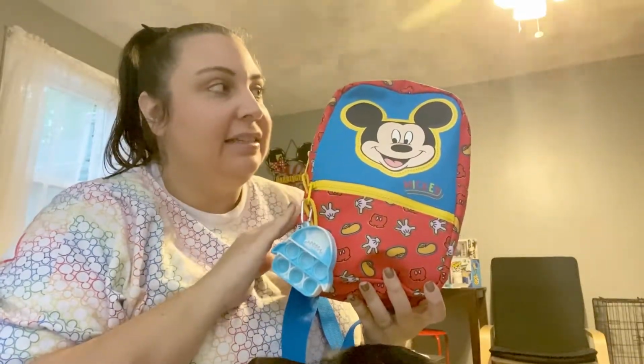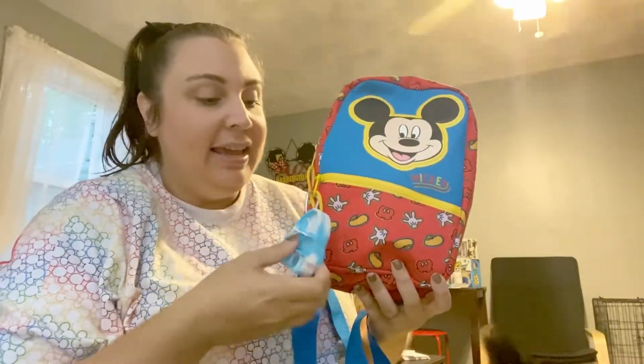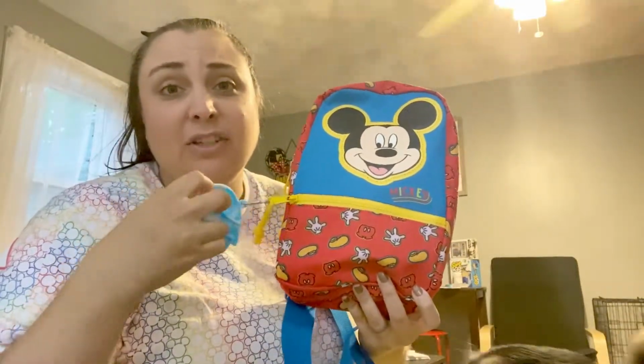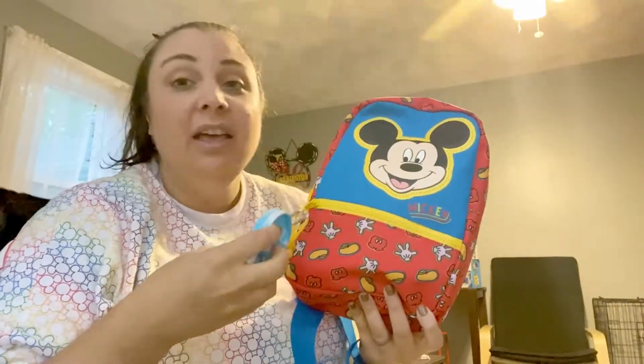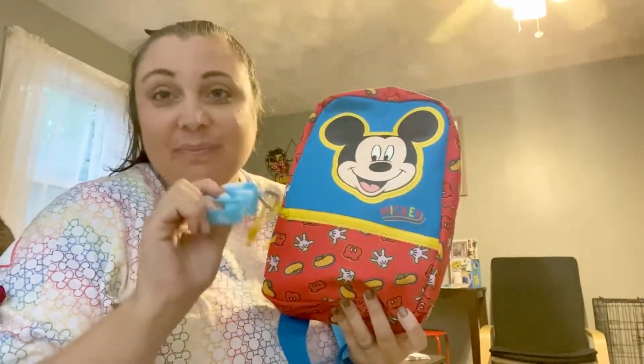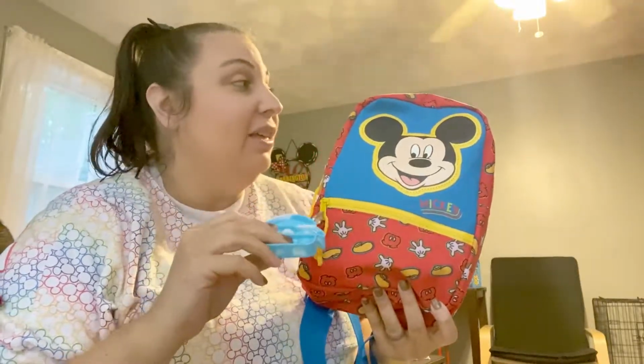But we did get this from Walmart, and this is a little fidget poppet that the boys have. I figured it was perfect to put on their carry-on for them when they're sitting and they're bored and they're trying to figure out what to do. They can play with those.